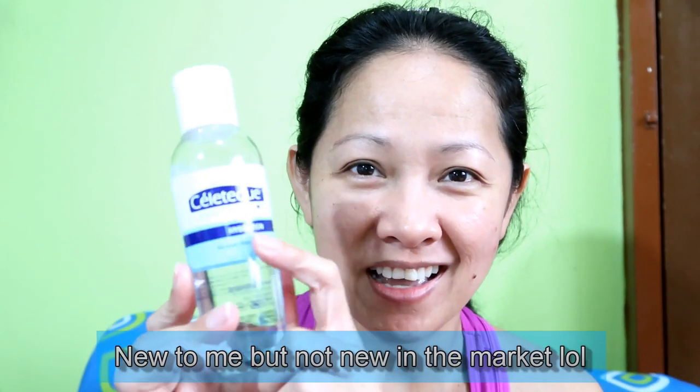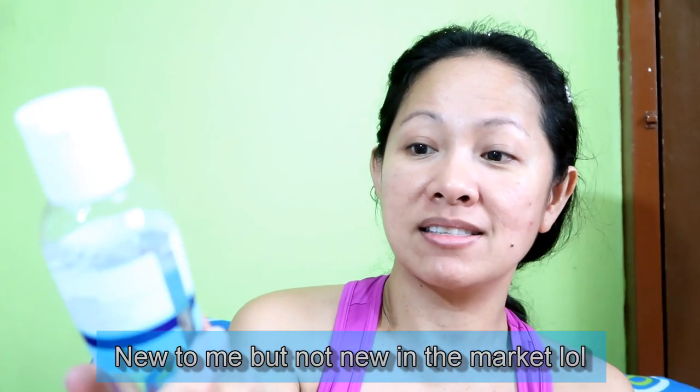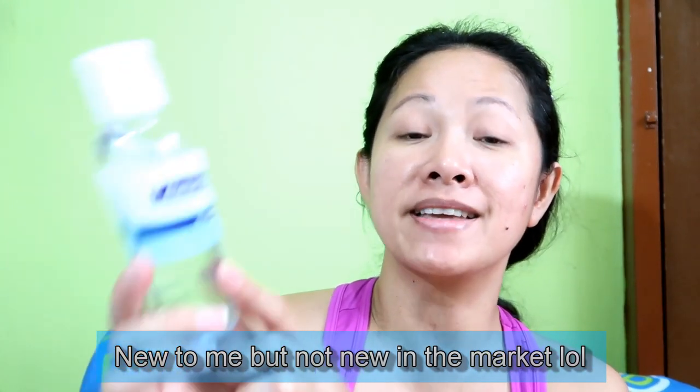Alright, for my first product, toner, very important. Ang akong toner na ginagamit kay, bago siya, Celitec, okay, Celitec, this is Dermo Science Balance, and this is Hydration. And it's an alcohol-free toner, which is good. I do love toner that is alcohol-free. Only that is hydration. I should have read it thoroughly, but anyway, so far, does my skin react to this? No, I do like it, guys.